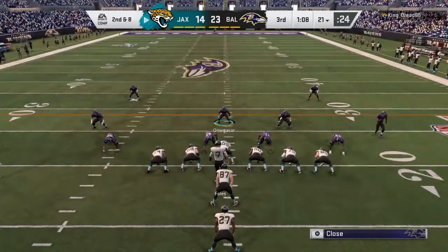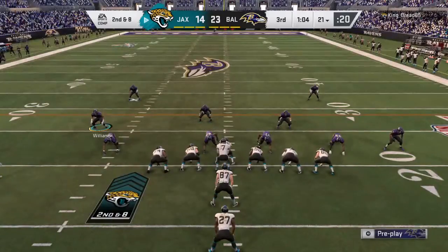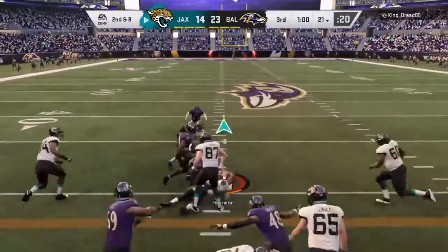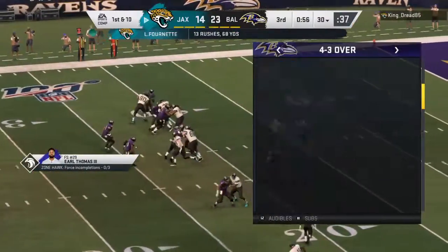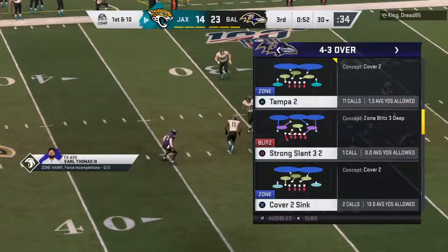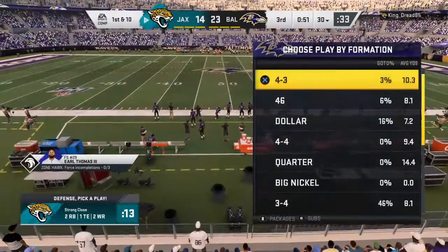The last run good for 2. Here's 2nd and 8. Tight end to the right. Move to the right. Again, it's Fournette. And he'll be brought down right at the 30 here. 9 yards to pick up there, and it's a first down. I think they like this drive a little bit better there, partner. Running game helping out, picking up some of the slack. Because remember, the last drive, they went 3 and out.